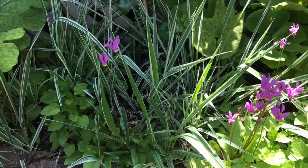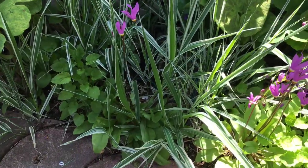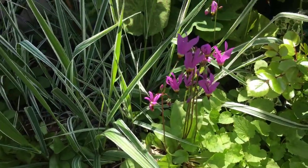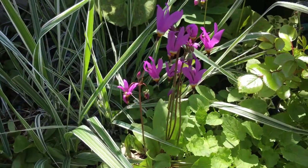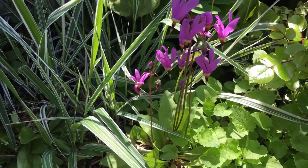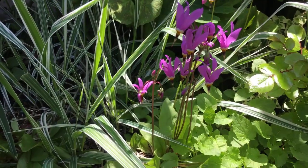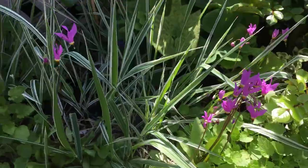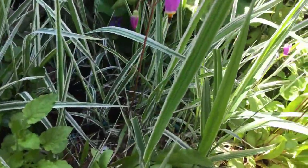That is an Illinois native. Now I believe this might be a cultivar because it's a little deeper pink than would be expected for the native, so for the species. So it is a native, and there may in the future be a discussion on the value of bred natives.